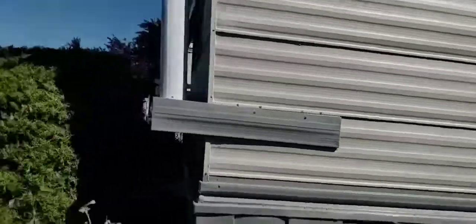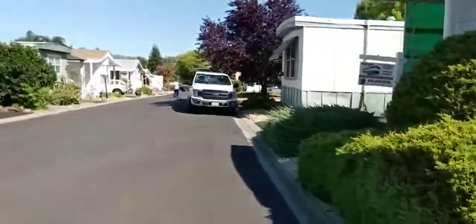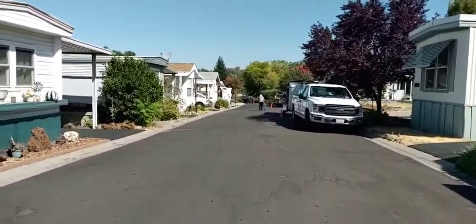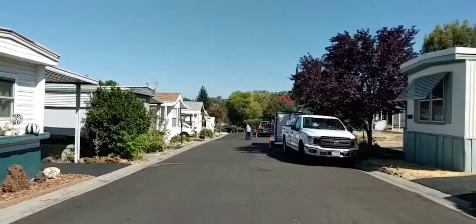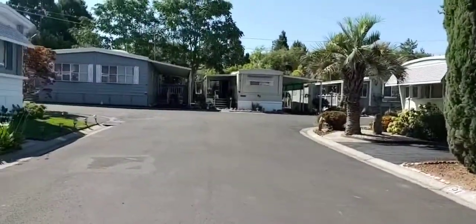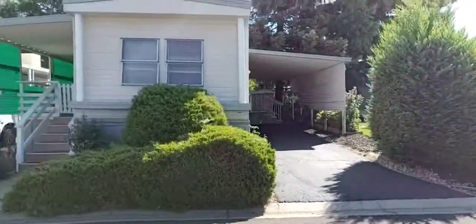So I'll be signing out here from Auburn Hill Mobile Estates. They're also repaving the whole park, all the blacktop, so that's just a real feature. Just a beautiful, cute little small community. Meet all your new neighbors, and you can retire here and call this home.